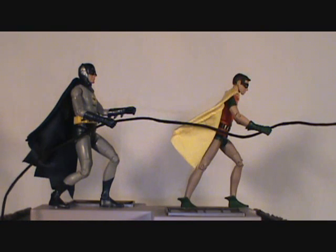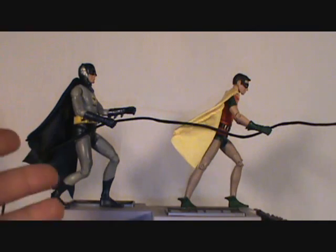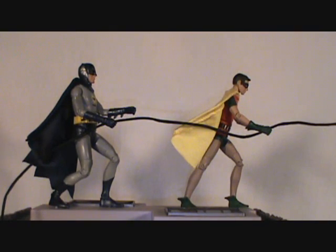I'm not sure how many of the other figures from the line I'm going to get. I'm trying to scale back what I'm collecting. I'm not going to buy the Batman in the trunks, which is kind of funny, unless I saw it cheap somewhere. I won't buy the standard Batman because I have a standard Batman. I would really like to pick up Catwoman, maybe the Riddler and Penguin and Joker. Catwoman definitely would be the only other figure I would really like to get from this line. I know part of me will go, eventually I'll probably get them, or maybe I'll put them down as Christmas gifts, and maybe my wife or family members will pick me up one or two. But as far as I'm concerned, I'm very happy with these two.